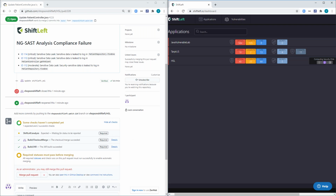Now we report back into the GitHub UI. This allows us to push data back into the developer's area so that they can see it without having to switch context perhaps and go into the shift left UI. Or they can simply stay here, get a quick cup of coffee, and they're ready to continue their work or perhaps push their data into the master branch.